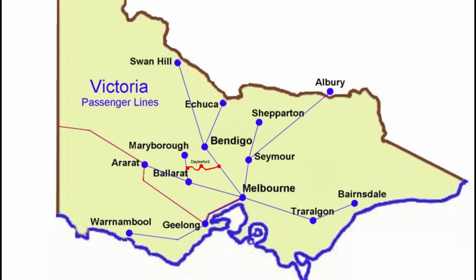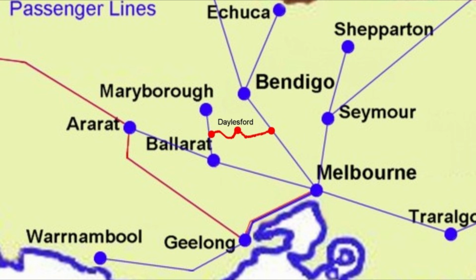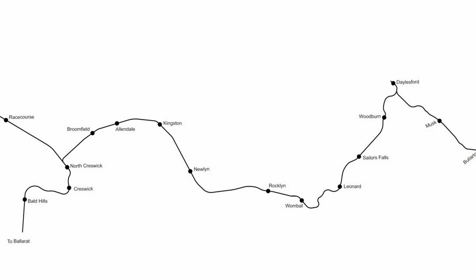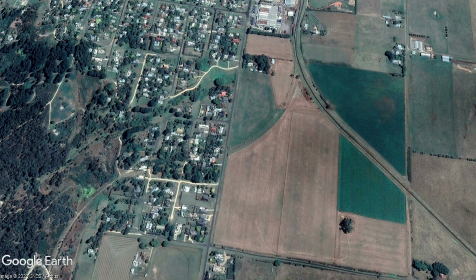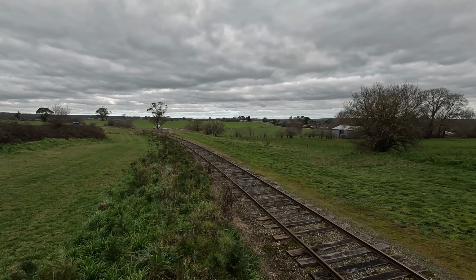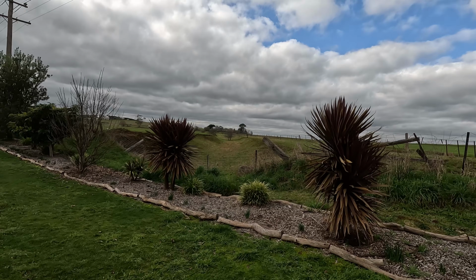Daylesford in central Victoria was served by two lines. Let's look at Daylesford to North Creswick, which opened in 1887. Even though the section from Daylesford to Newlyn was closed in 1953, it is still visible from the air running down to Jubilee Lake. Even though the rails are long gone, the old formation is still obvious.